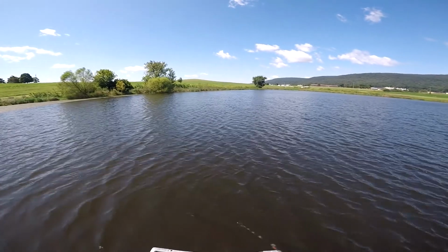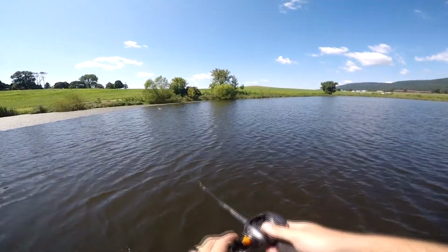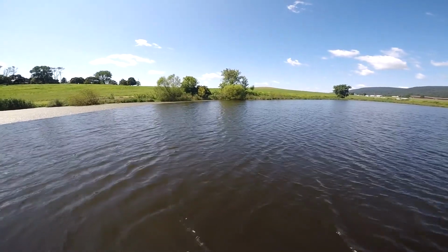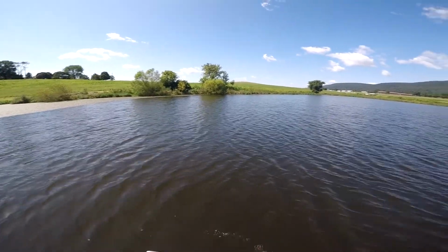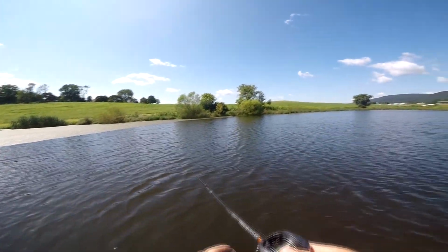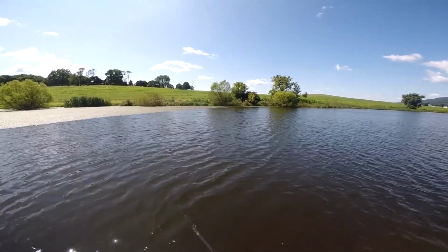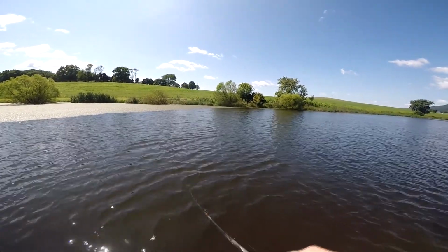Yeah, look at that action. That is A1. That's just great. I don't know why I'm throwing it on such a light rod, because I was too lazy to put it on my other one, I guess. Really don't know how to throw this giant thing.